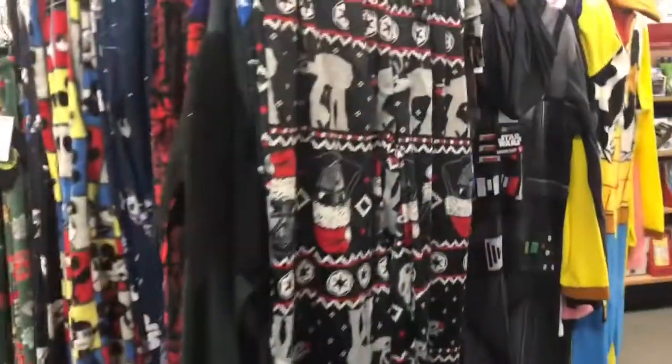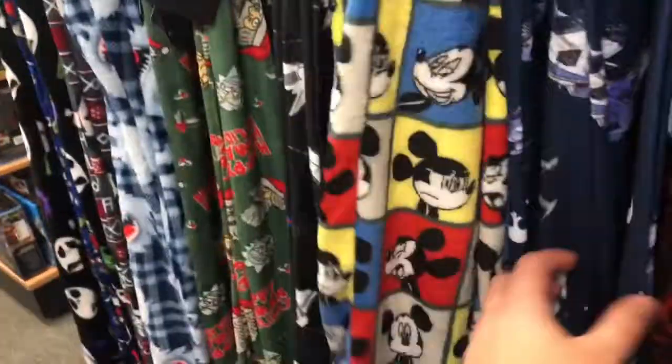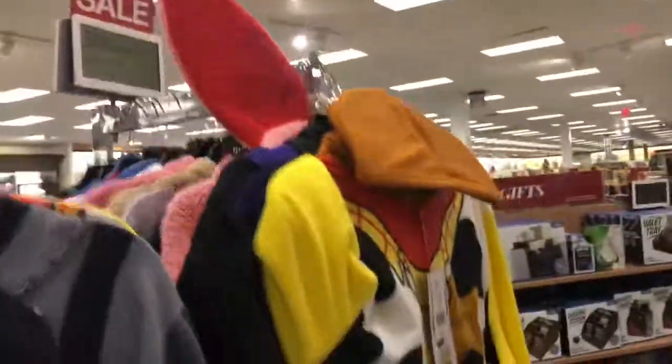Oh, that's definitely not in the right spot. There is a small selection of pajamas, mostly looking Christmas themed, which it's almost here. We may as well just give in because they're going to push it on us anyways. Mickey Mouse, which I like these. They're cute, a little different. Another pair of Star Wars. If you're into the full bodysuit thing, there you go.